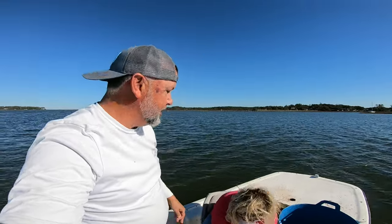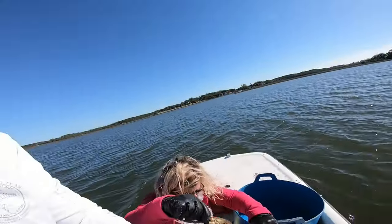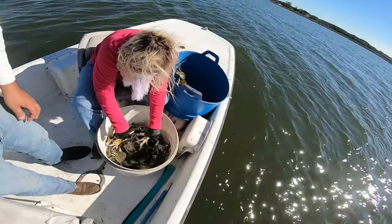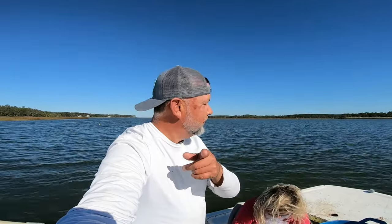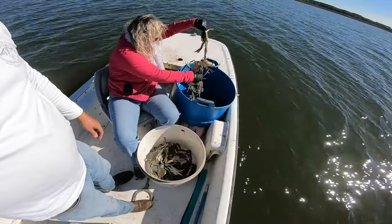With us to pull these four traps that we already have. I think we have positioned them so that the next time we come, we should catch more crabs. That is if somebody don't come out here messing with my crab pots. I'll be watching. I'll be looking. I'll be waiting. And I know you guys will too.